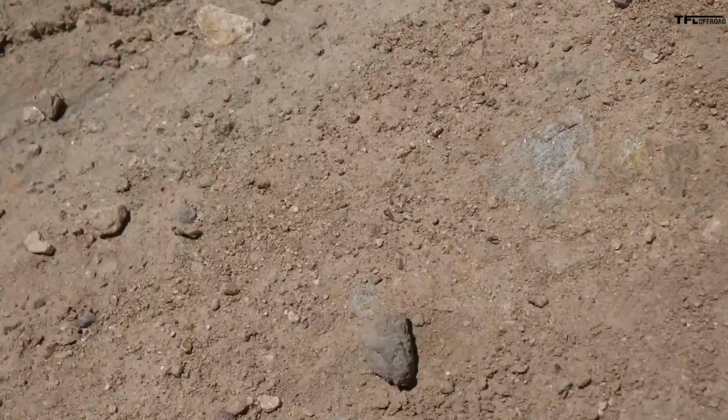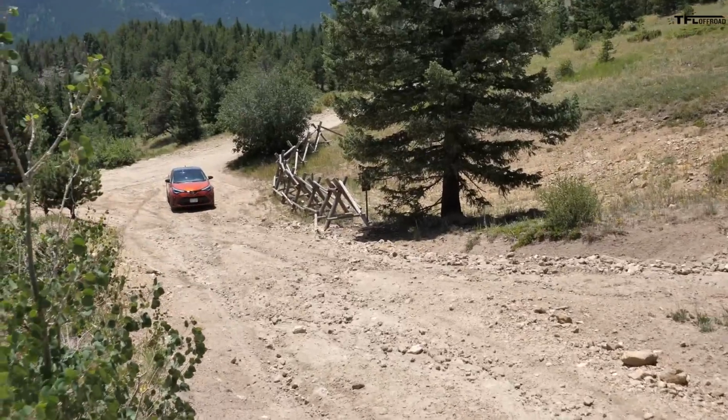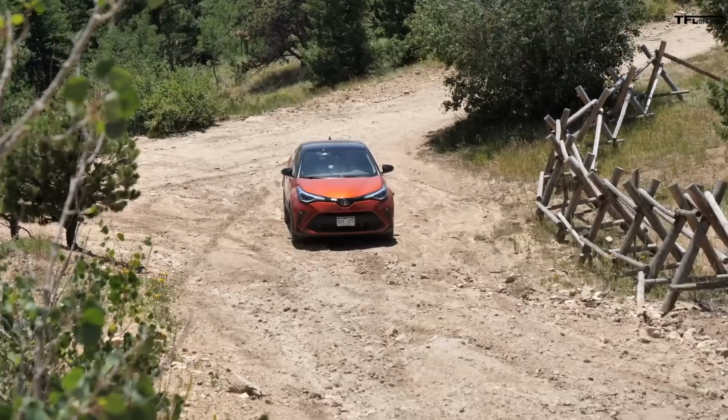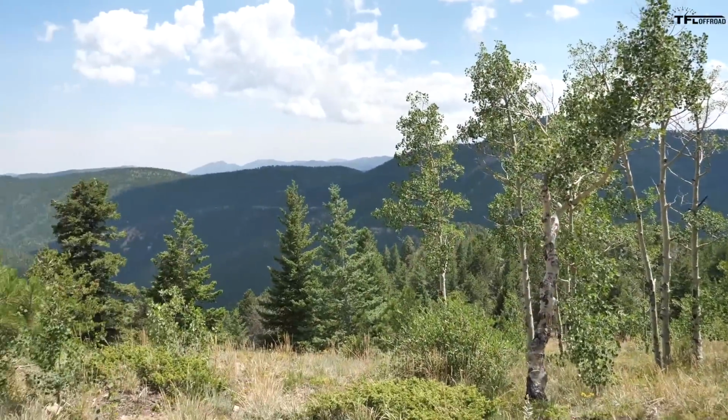This is what we call the Tombstone test. It's a steep, loose hill that we bring a lot of crossovers out to because it really pushes the limits of what a standard all-season can handle and what your typical road-going crossover can handle. Now here's the question, how far up the hill are we going to make it? Because at the very top is one of my favorite campsites in the state.